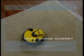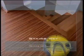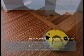Cleaning different floor coverings is no problem for the Robo-Cleaner. It negotiates obstacles such as small ridges with the help of its sprung wheels. Optical sensors enable the Robo-Cleaner to identify stairs reliably.